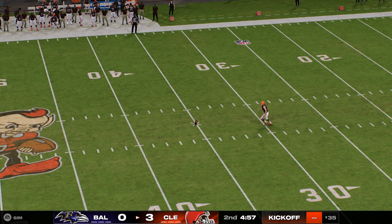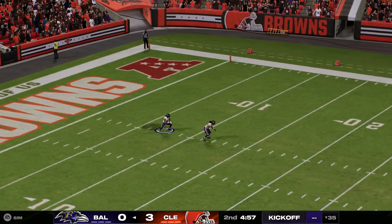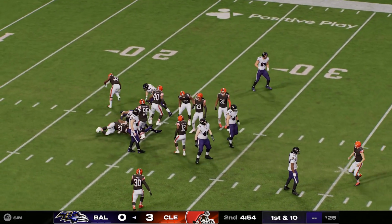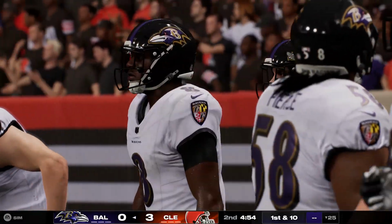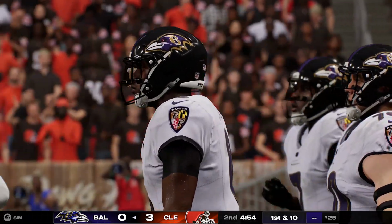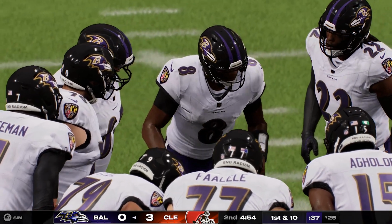Following the made field goal for 3, Hopkins now to kick it off. And able to get this out to the 25. Baltimore about ready to go on offense. They've shown very little offensively to this point. Well, neither team has really. They come up here now 1st down.